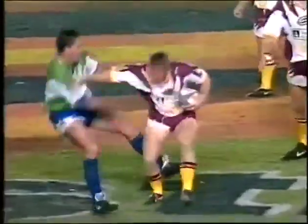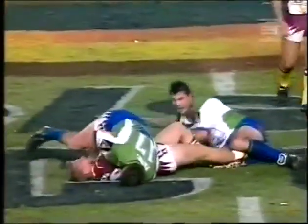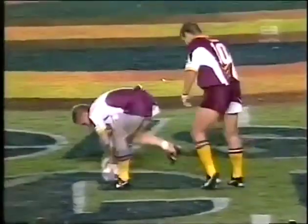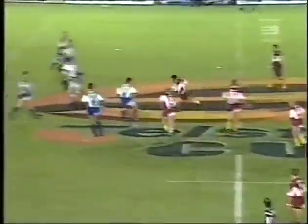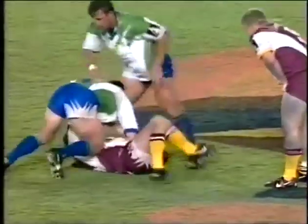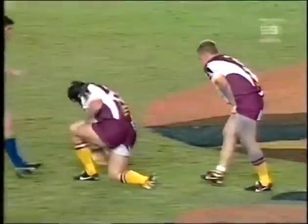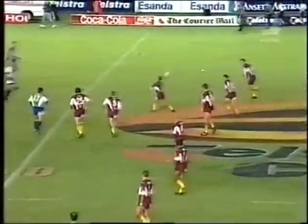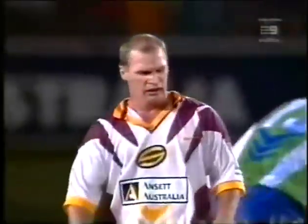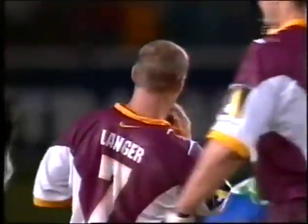Sloppiness as they played the ball. Plath wrestled down by Clyde, and over the top came Priddis. This is Scott. Came to the Broncos from Mackay Brothers. That's a knock on by Alan Langer. Yeah, it was.